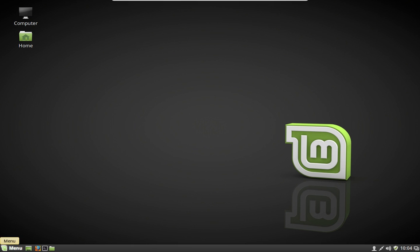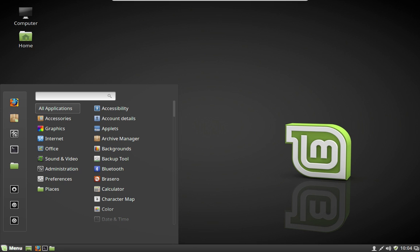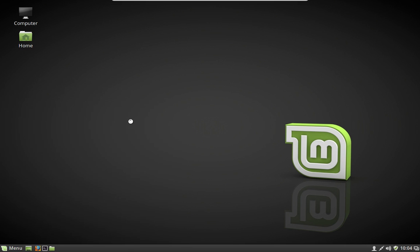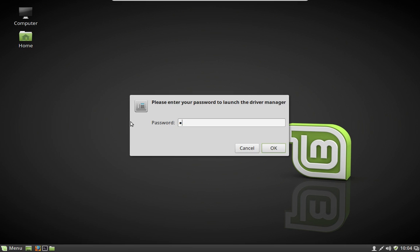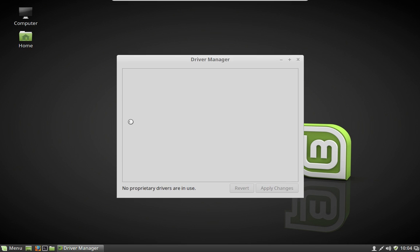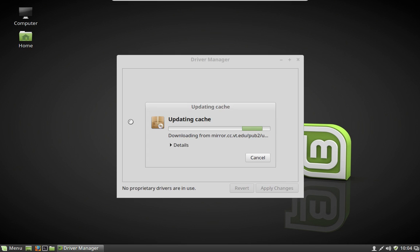So once you get everything updated and you've restarted, then the next thing that you're going to want to do is look at the drivers. We'll take a quick look at that. So just put in drivers, and you get the driver manager. If you're new to Linux, get used to putting that password in, boy. That's one of the things about Linux. It's secure that way. And it's going to tell me what the state of the drivers are.